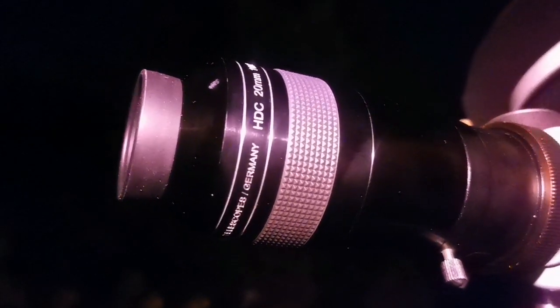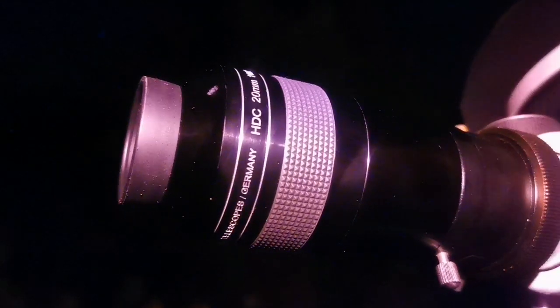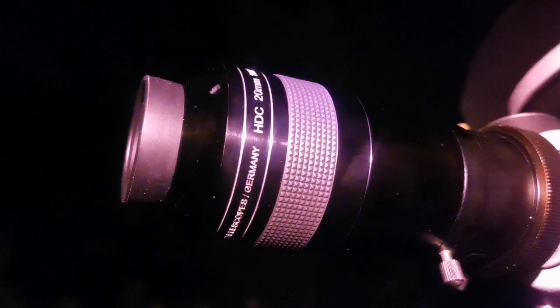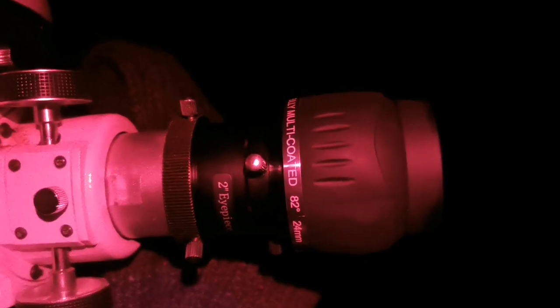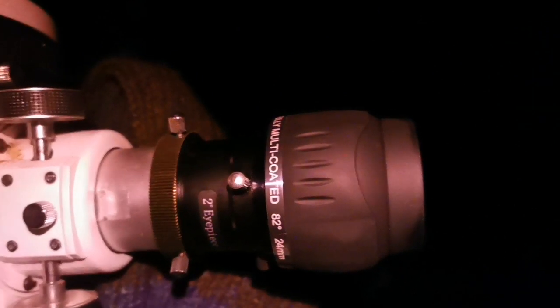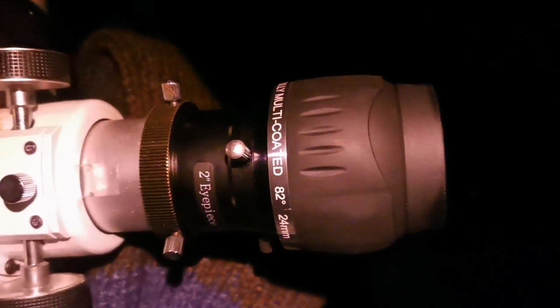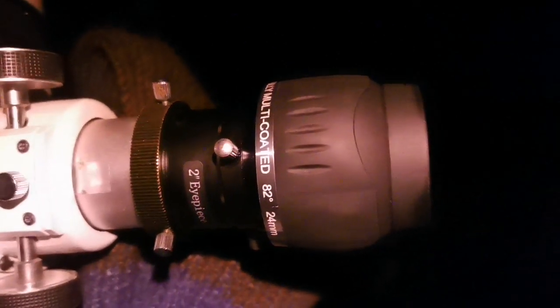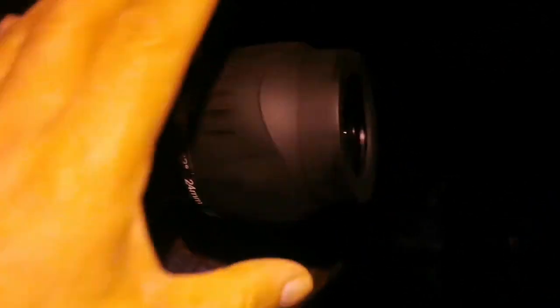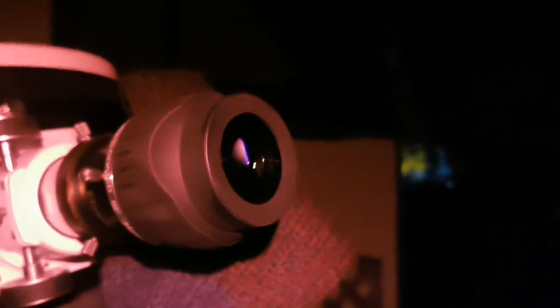So let me go for the Maxvision 24mm 82 degrees eyepiece just to compare. They have a similar, almost close image scale. Okay, this is the Maxvision 82 degrees 24mm eyepiece. It is equal to the Explore Scientific 24mm 82, and also the UWA, I think 5000 or 4000, with the same focal length and field of view. They're equal anyway, they look similar. Explore Scientific has a slightly different design on the outer part of the eyepiece. The rest of it is exactly the same.